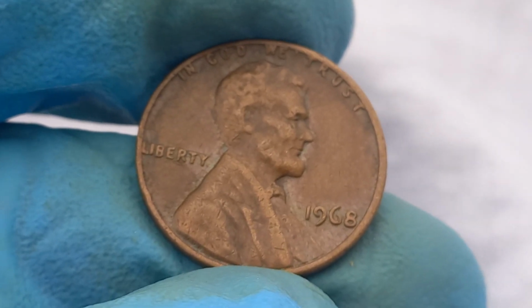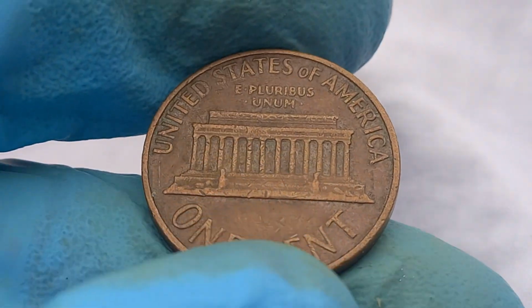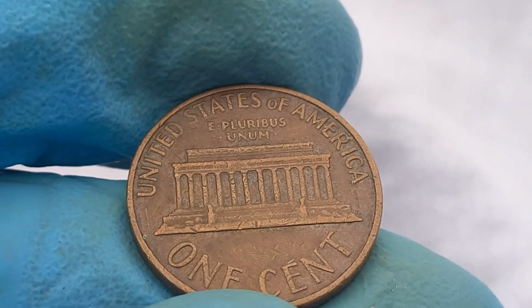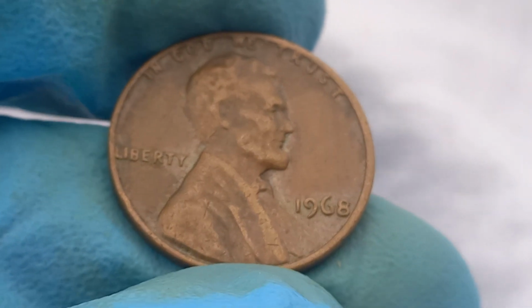And here's the cliffhanger that every collector lives for. How many of these are still out there? No one knows. Some experts believe only a handful exist. Others whisper about dozens, maybe hidden in old collections, in dusty drawers, in forgotten piggy banks across America. The mystery only adds to the value.